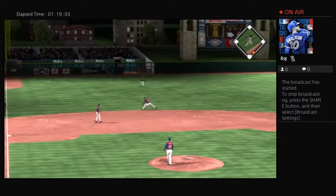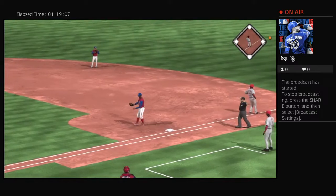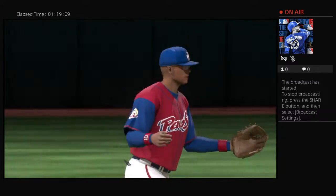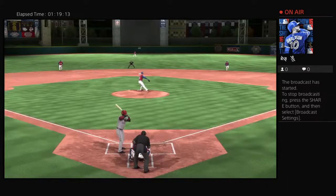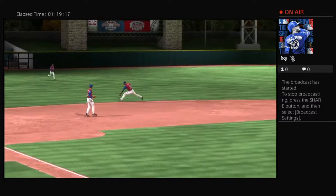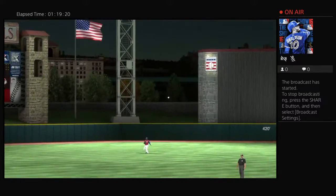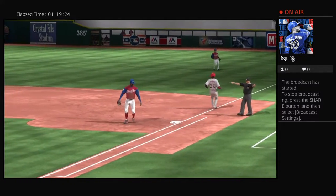Now a swing and a bouncing ball toward the hole. And now a jump throw against his body. And the off-balance throw will be too late, so a good effort that time, but it's an infield single. Well, this would have taken a superhuman effort right here, deep in the hole. You see, he doesn't have time to plant himself, so he just leaps into the air, fires it across the diamond. Just a great effort, but this was always going to be a base hit.